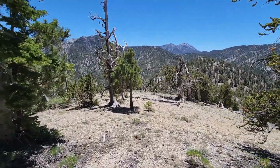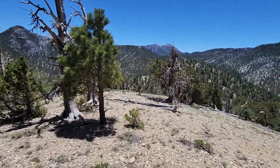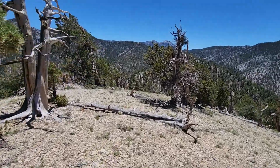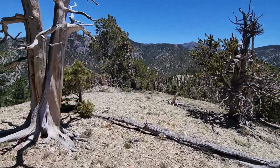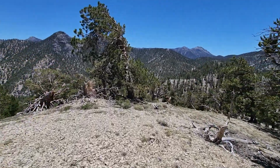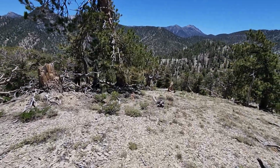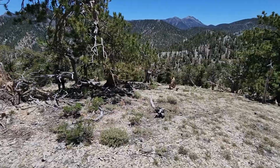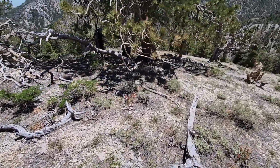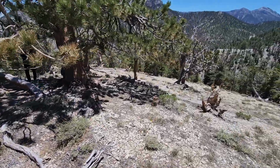And it's nice to have something that's fairly level after some of that steep stuff that we were on earlier. And you can see some more of the desert paintbrush. It is just amazing.